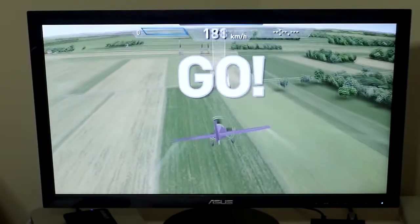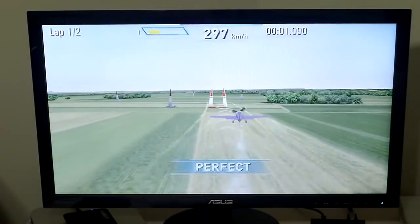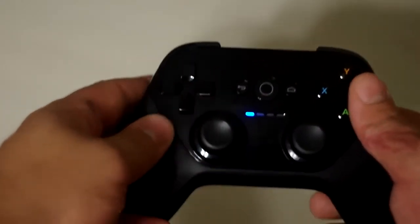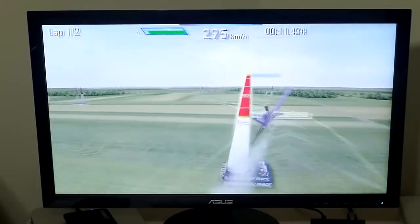Games played well. One of my favorite games is Red Bull Air Race, and as you can see here, it goes off without a glitch. The gamepad was great to use with a similar feel and layout to an Xbox controller. It was truly a blast playing my favorite Android game on the TV.